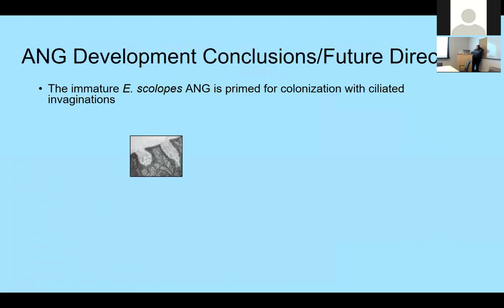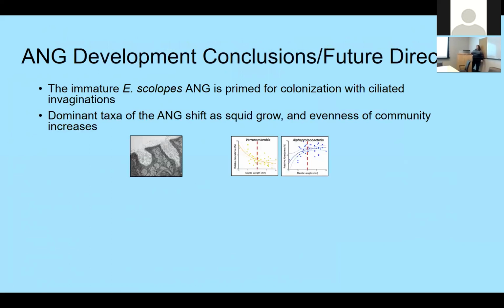So to wrap this section up, we've shown that the nascent ANG is primed for colonization with these ciliated invaginations. We're seeing a shift in the dominant taxa of the ANG and an increase in the evenness of the community. So we're really hoping to continue to try to understand the dynamics of this early ANG colonization.